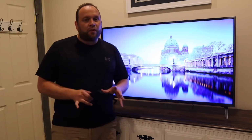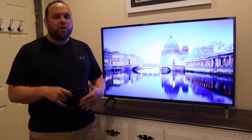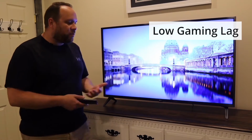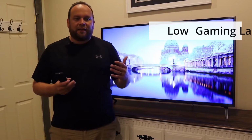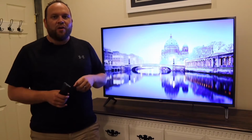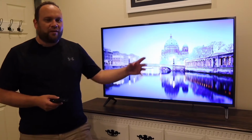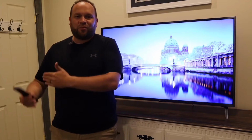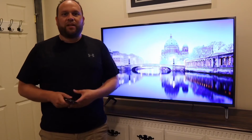And with that powerful processor that is built in there, if you are a gamer, it gives you that low input lag. So whenever you're playing any type of games like first person shooter games or anything like maybe driving or maybe sports games where the ball's flying through the air, because of that processor, you're going to get better clarity and it's going to be able to interchange with the motion of those games, giving you a very pleasant gaming experience.